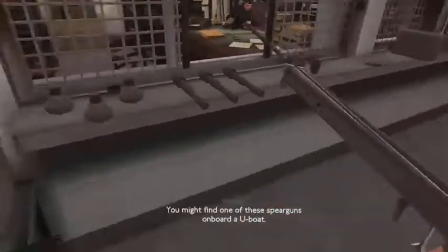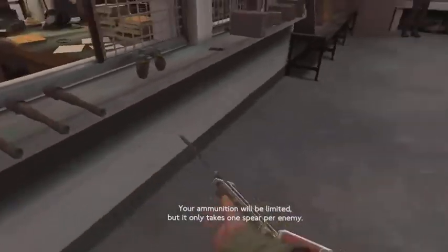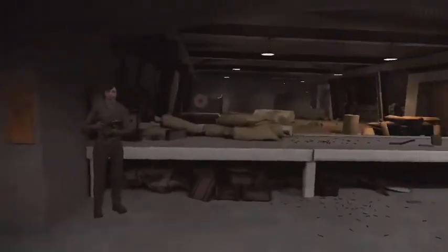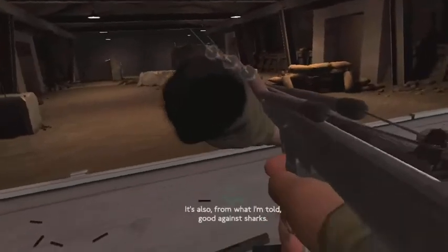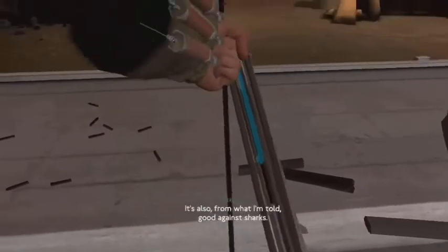You might find one of these spear guns on board a U-boat. Your ammunition will be limited, but it only takes one spear per enemy. And you have the advantage of retrieving and reusing spears you've already shot. It's also, from what I'm told, good against sharks.